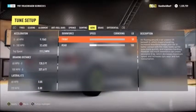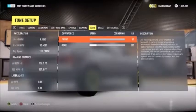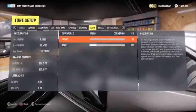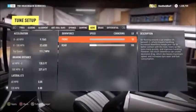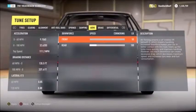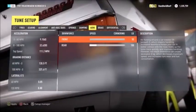Now I've got the aero on. A lot of people kind of throw hissy fits with the Forza aero. If I'm going to just park a car up in a car meet and I want to look pretty, then fine, you don't put the Forza aero on. But if you're trying to get from start to finish as fast as you can, sometimes the aero is going to help you do that.